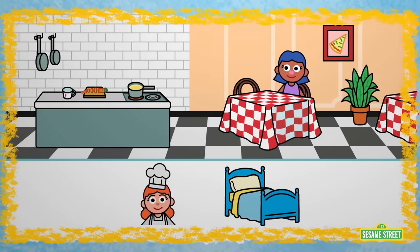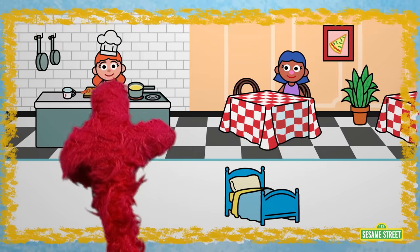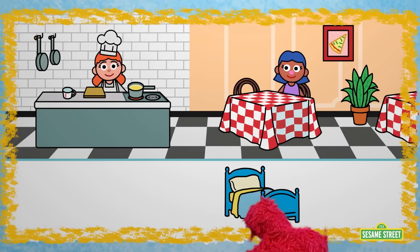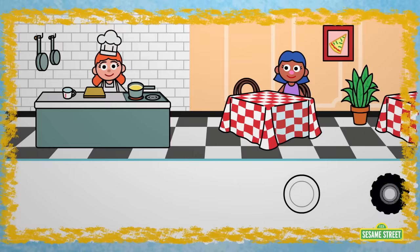Elmo wonders which things belong in restaurants. Ready? Let's play. Okay, there's a chef and a bed. Which ones belong in a restaurant? Are there chefs in restaurants? Yes. A chef does the cooking in a restaurant. Do beds go in restaurants? No. That's right. Get out of there, bed.